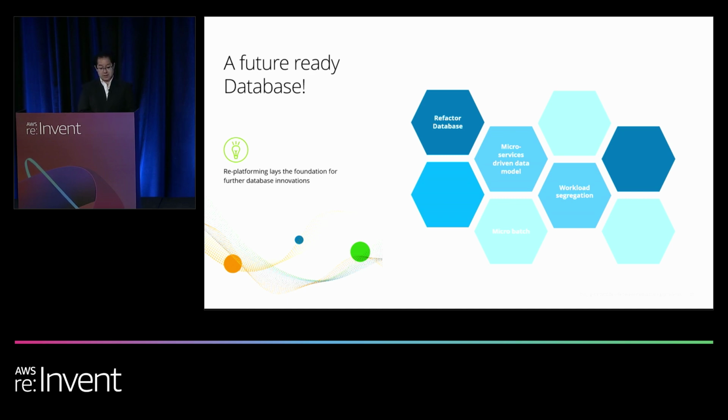We're talking about innovations like refactored databases, microservices-driven data models, micro-batches, and workload segregation, leveraging replication on demand. This modernization journey will not only set the standard for future large-scale modernizations, but the successful completion of the updated Cohere system will reinforce Cohere as a gold standard among the health insurance marketplaces in the country.